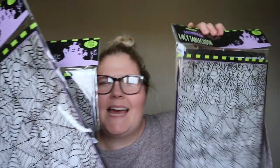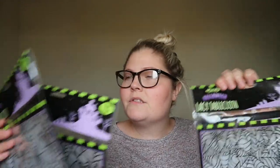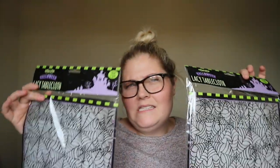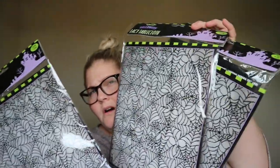Our front room living room windows are quite big. Our middle pane is huge. So I picked up three of these lacy tablecloths. What I plan to do is cut them to size and then stick them on the actual window, so it makes it look a little bit spooky, I guess. So I thought, well, I'll get three just in case I don't have enough. If I don't have enough, I can always go and get some more.